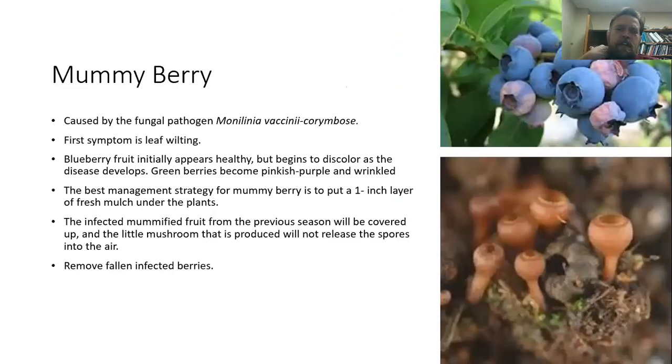Now I'm going to spend a little bit of time talking about some different diseases and insects that can affect blueberries. Mummyberry is a particularly common fungal issue caused by Monilinia vaccinii-corymbosi. Well, I'm not going to say that again. I'm just going to call it mummyberry from now on.